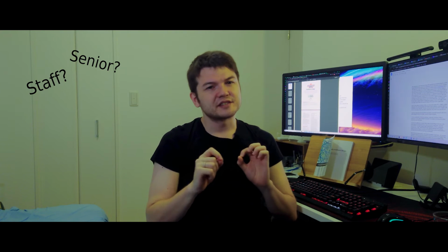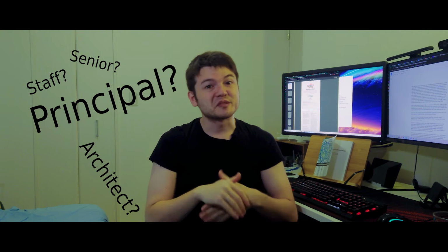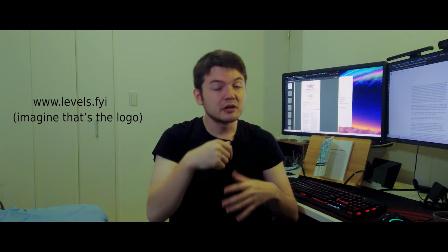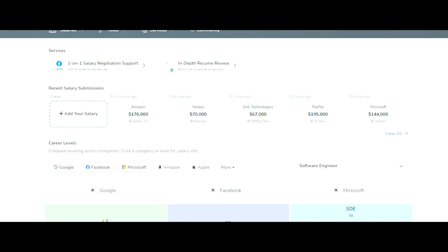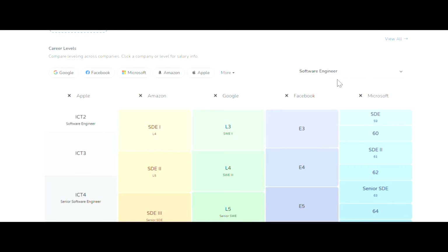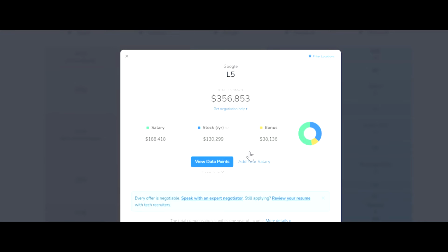Now, like I said before, above the senior level, things start to get a little fuzzy between companies. The architect title in particular seems to be pretty overloaded as the generic level above senior at some of these companies with fewer levels. A good leveling reference is levels.fyi, which I have linked down below, which allows you to compare multiple companies' different leveling systems. It also gives you a nice little graphical indicator of how they stack up in terms of average compensation, which is pretty nice.